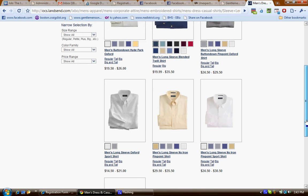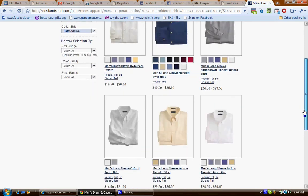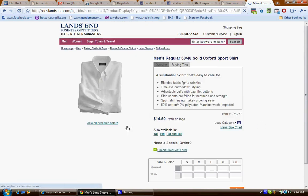The more expensive the shirt, probably the better it will look, the better it will hang on you, and also potentially the longer it will last. But by all means, if you'd like to go with the least expensive shirt, you can do that. I happen to like the sports shirts, because what's nice about them is I believe that we only have to have small, medium, large, and extra large, so we don't need to know our exact fittings.